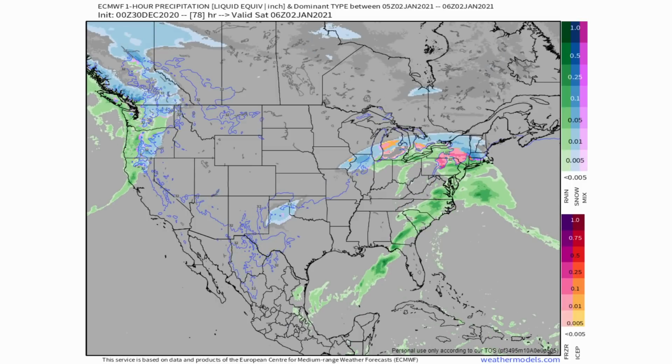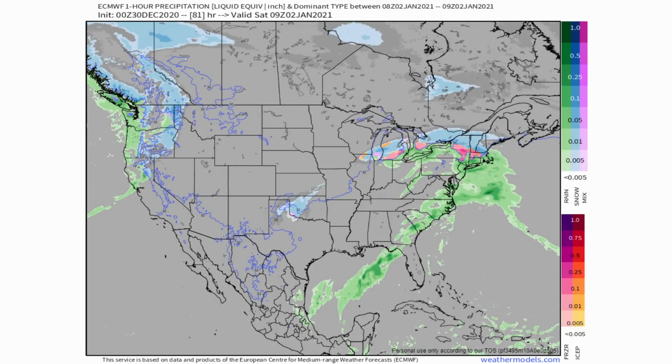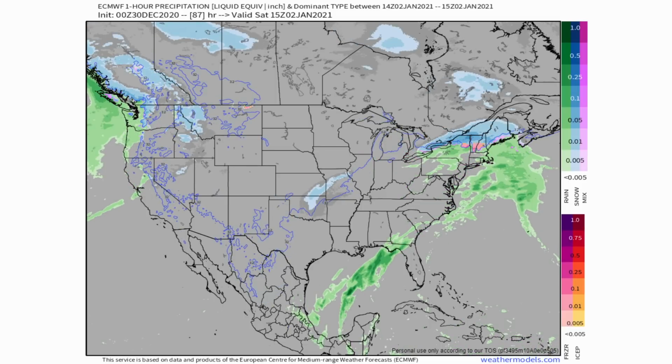And then as we continue this forward, by Saturday morning we're dealing with potentially some snow in portions of New England, and also wrapping around on the backside into the lower Great Lakes. We're still dealing with some ice precipitation in the valleys of Pennsylvania and upstate New York. And as we continue this forward, that system is now pulling away into portions of the Northeast.